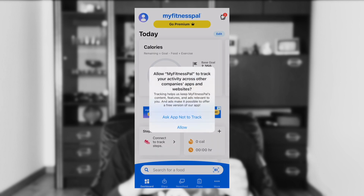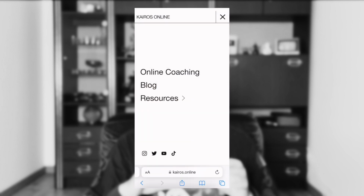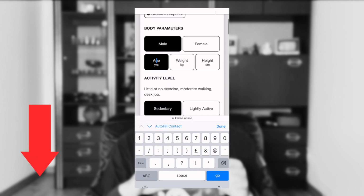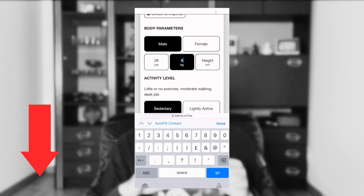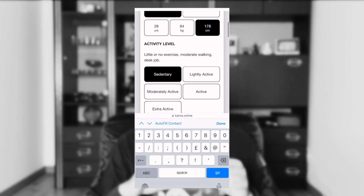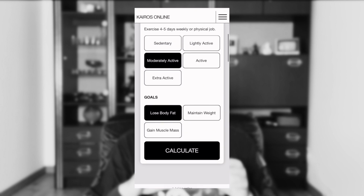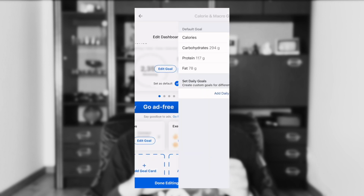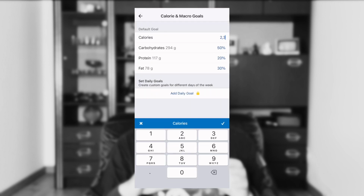And now once you're in the app, of course, you're going to want to find out what your real calorie goal is, not the one the app gives you. So go to my website via the link in the caption of this video, which will take you to my free calorie calculator. Fill out the information on there. Do be mindful of the activity levels because they are slightly different to the one that MyFitnessPal gives you. And then once you've got your calorie goal, go back onto the app and then update it to that one.